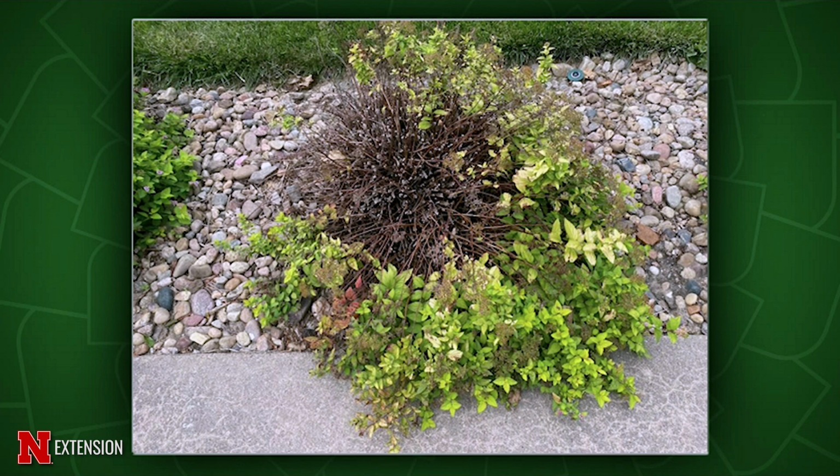That being said, they are 40-year-old spireas. Right. So the probability of you finding the exact same cultivar that's going to look exactly the same as the other ones on either side is fairly minimal. So, be prepared to change it up a little and maybe try a different cultivar.